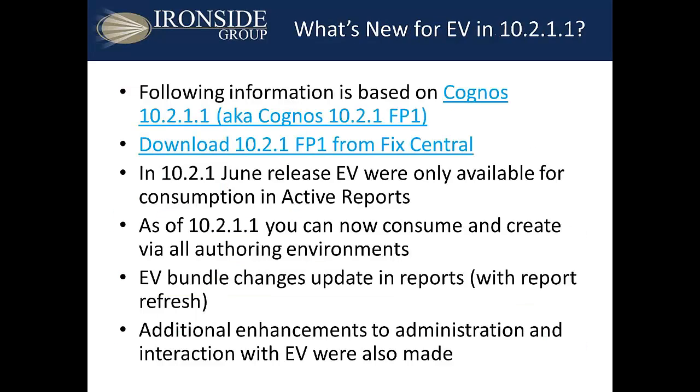So specifically, what else is new for extensible visualizations in 10.2.1.1? And that's what we'll refer to the refresh pack as. You'll hear it referred to as FP1 or 10.2.1.1. It's the same thing. You can download that as a fix pack from Fix Central. It's a free download from IBM.com. There've been a couple of additional incremental enhancements to the administration of the extensible visualizations. So if you've seen 10.2.1, you definitely want to upgrade to Fix Pack 1 to get a hold of all these new features and capabilities.